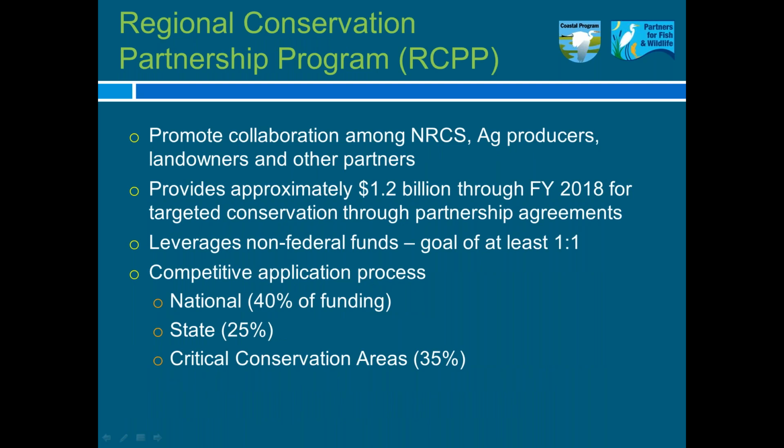So the last one here, the Regional Conservation Partnership Program, RCPP, is unique, again, to the 2014 Farm Bill, and the goal here is really to promote collaboration among NRCS, producers, landowners, and other partners, and really cobble together the financial might and will of various entities to make broad landscape conservation actions for the benefit of a critical habitat like the Chesapeake Bay, or for a species, or for a watershed.